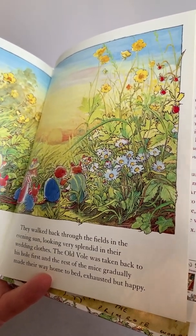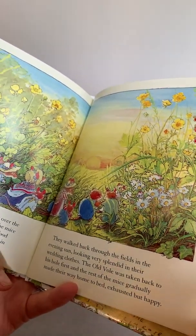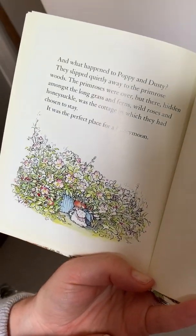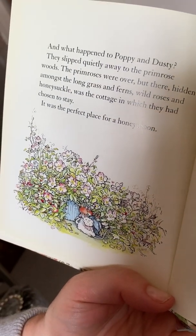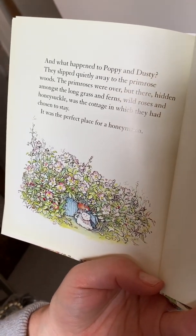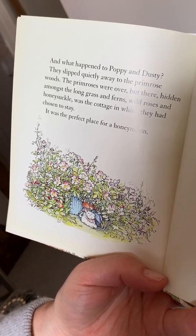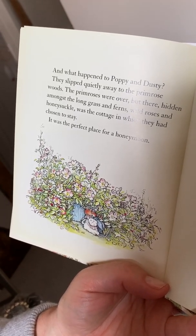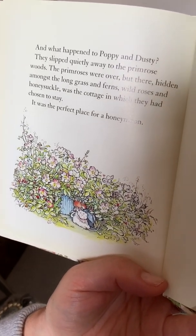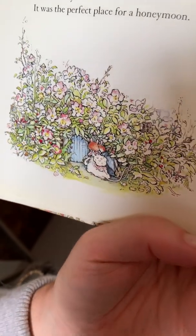The old vole was taken back to his first hole, and the rest of the mice gradually made their way home to bed, exhausted but very, very happy. And what happened to Poppy and Dusty? Well, they slipped quietly into the primrose woods. The primroses were over, but there, hidden amongst the long grass and ferns, the wild roses and the honeysuckle, was the cottage in which they had chosen to stay. It was the perfect place for a honeymoon.